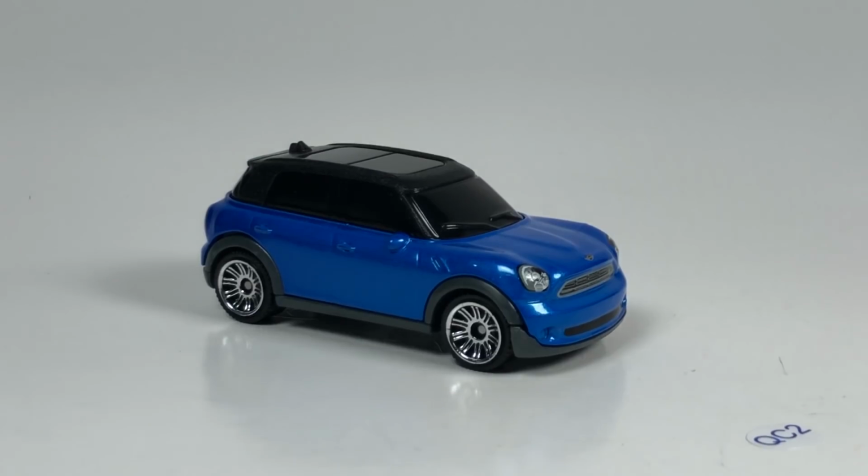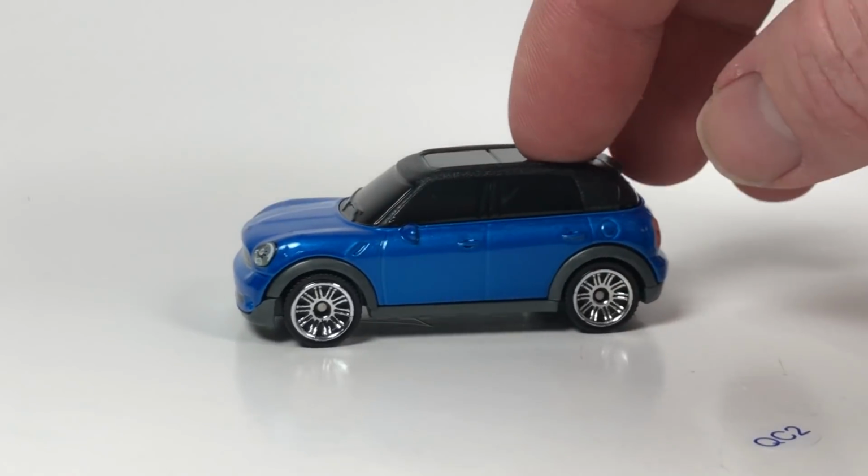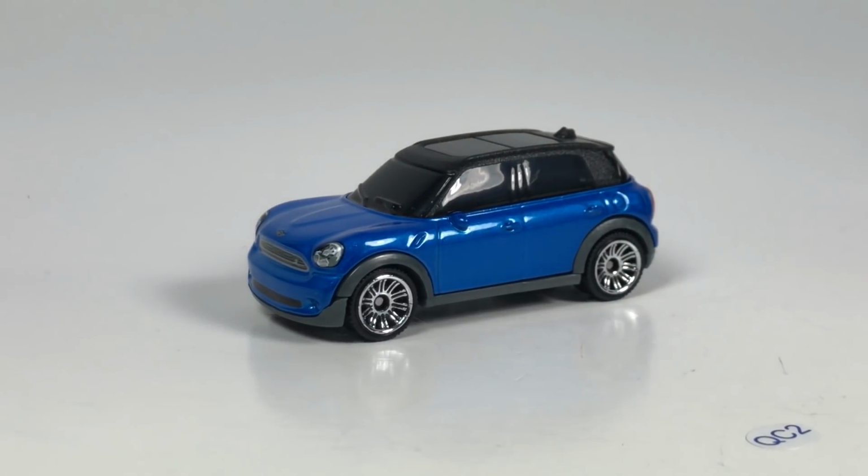I'm going to kind of set these down. This is not a new tooling. I don't really care about all that much. I'm not a huge Mini guy. Copyright date 2018. My buddy Crazy Todd probably digs this one. He drives a Mini.